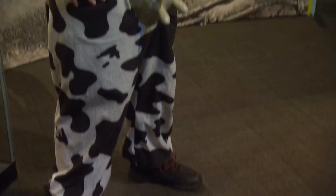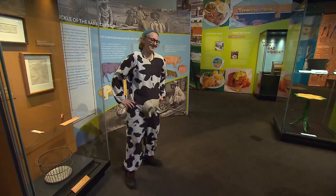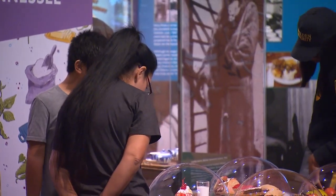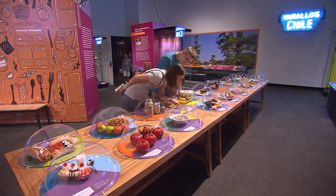Actually, I don't eat beef because of my love for cows. So that's the one meat I don't eat because, if I'm dressed as a cow, I shouldn't eat cow. Even if beef isn't your cup of tea, there's something to suit every taste in the exhibit.